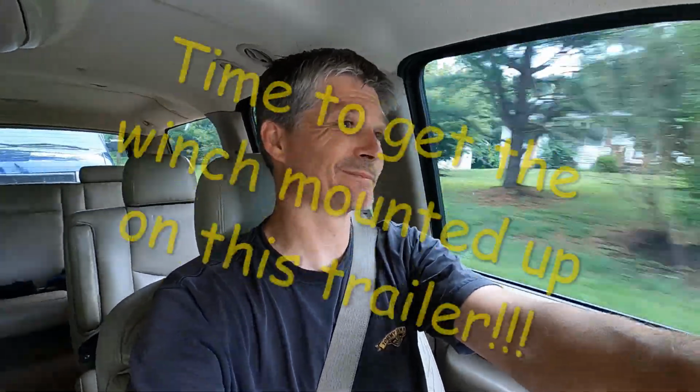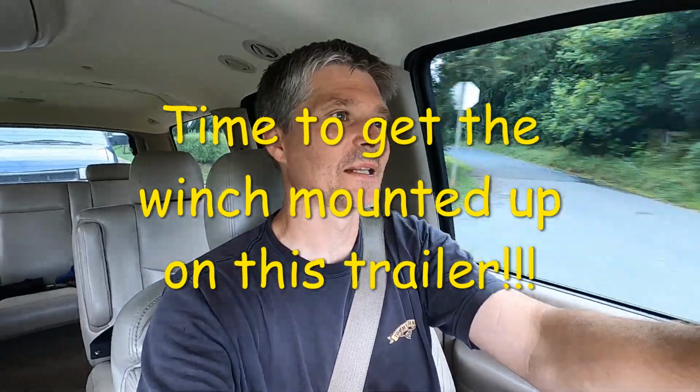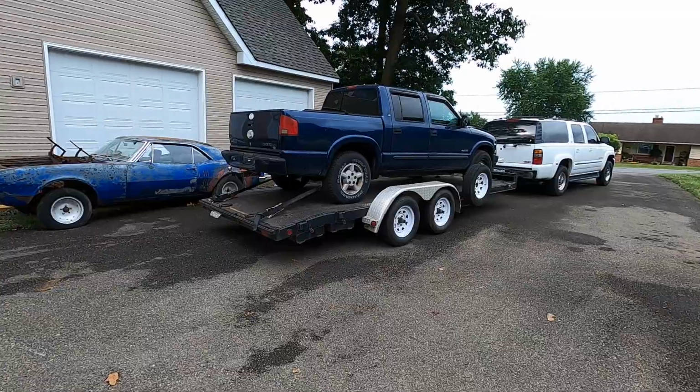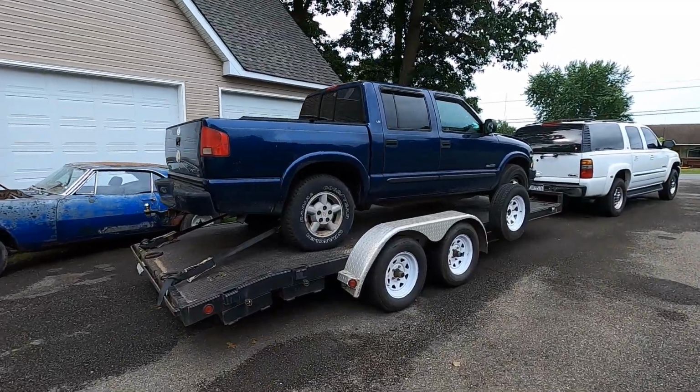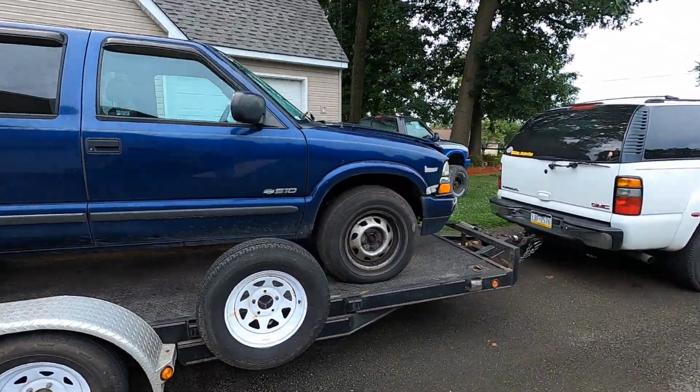So if you're counting, that is now the third marketplace purchase. And this one we had to hand winch up on the trailer, so a little bit of a workout today. It's a little warm out. We made it home with this gem. Now we have to get it unloaded and get it checked out.